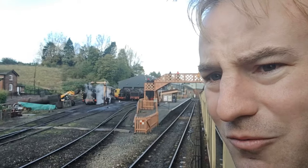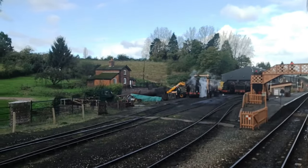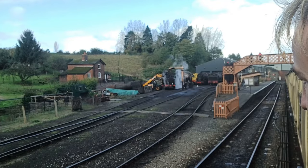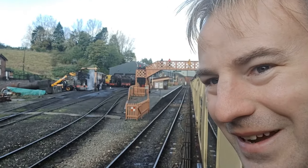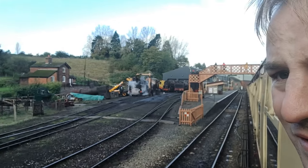Oh, look, she's just about to be coaled. You can just see a digger coming up with the coal. I'll let you watch that. They could do one of those big coaling towers like they used to have. The only ones left now are at Carnforth.